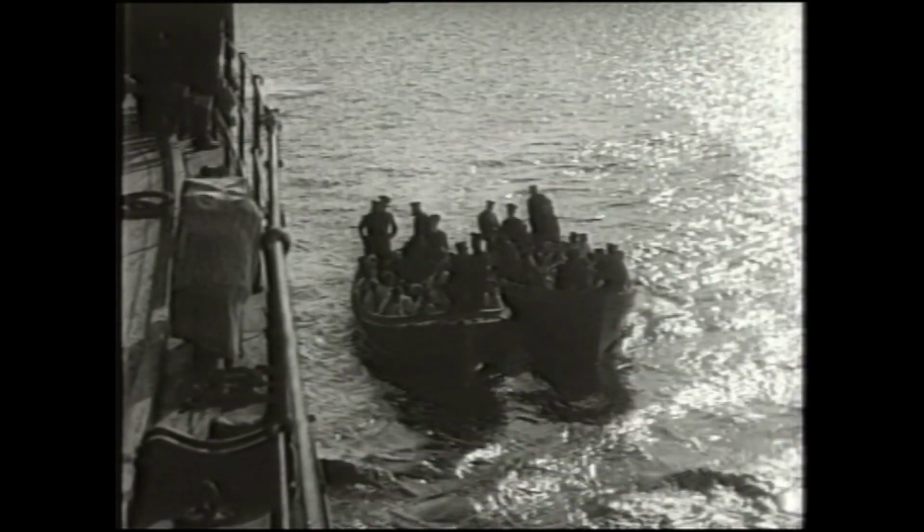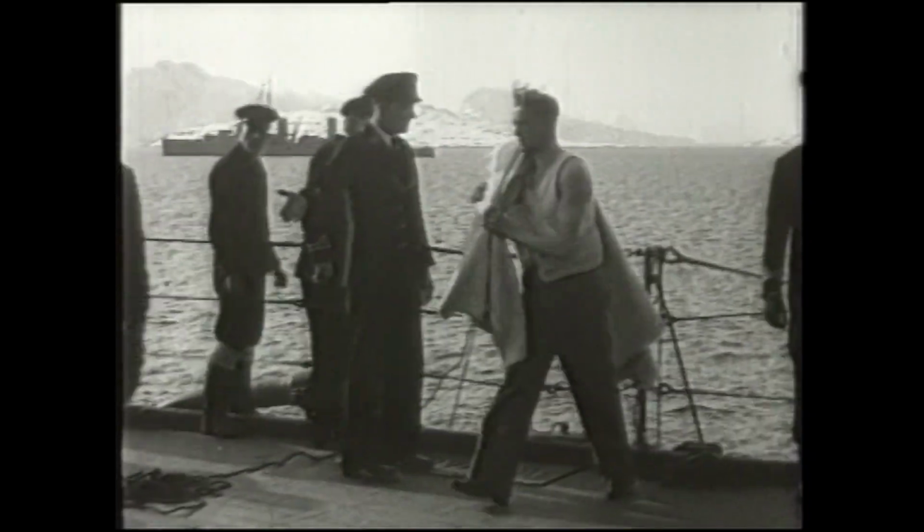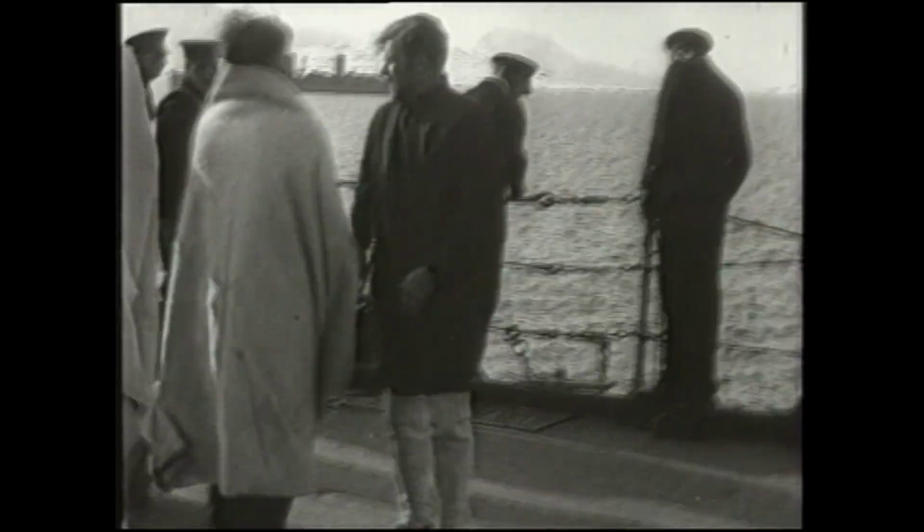Transferred on board were German personnel, who I strongly suspect came off the U-49, which had been blown to the surface and floored by the destroyers Brazen and Fearless.